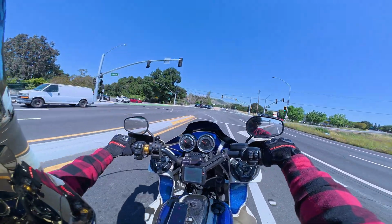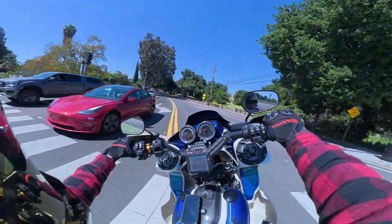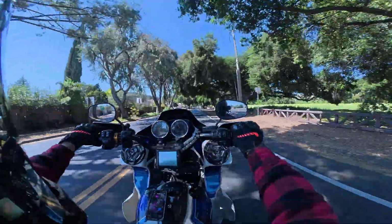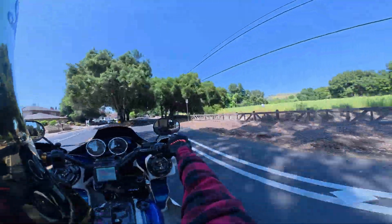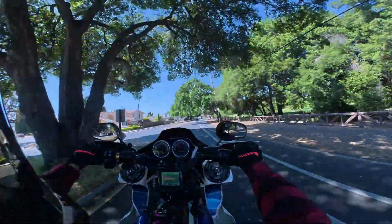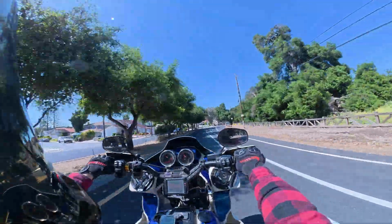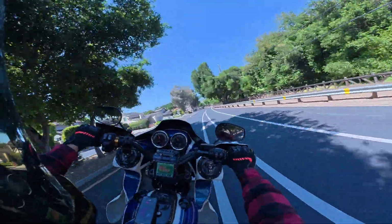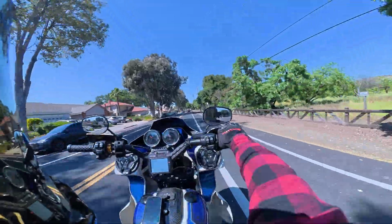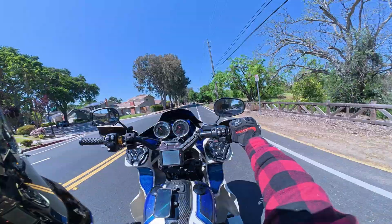All right, so I'm still planning on getting it professionally tuned. I'm still in the process of that. I just have to set up an appointment and take it to get dyno tuned. It's up here in Walnut Creek, only maybe 30 minutes away, but so far I already have almost 3,000 miles on this can tune.